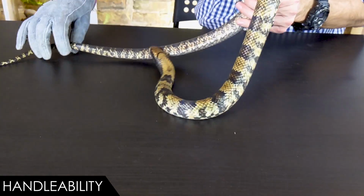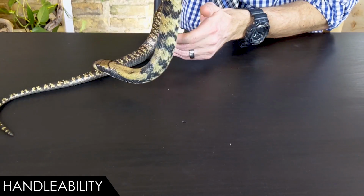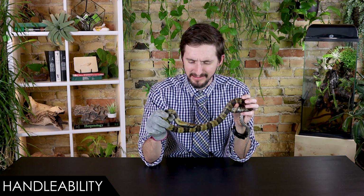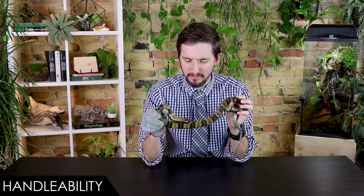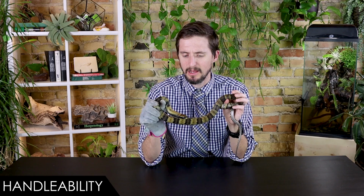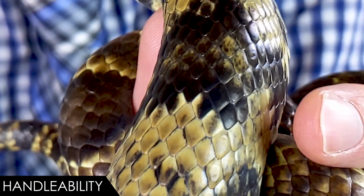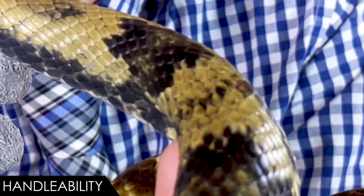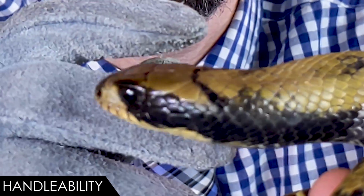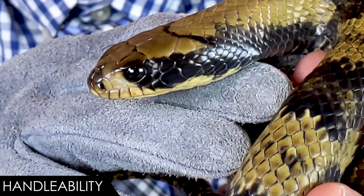I have seen a lot of places that recommend handling them almost as though they were a hot snake and only ever using a hook when handling them. I would say that while I'm not that concerned about their bite, this is probably a great snake to use to learn how to handle hots before you start handling hots. This is kind of a warm snake, and probably about as warm as you want to take a bite from. So a good practice snake.